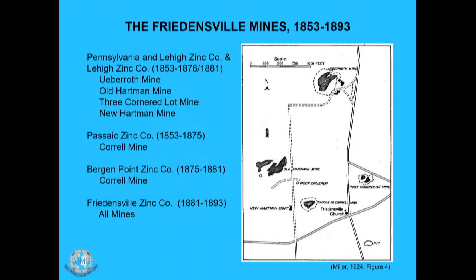So now let's go out to Friedensville. The road coming from the top of this map on this slide is the road we're going to take tomorrow, and we're going to stop at the first mine, the upper mine called the Uberoth mine. This was the largest of the historic five mines that operated in Friedensville, and the Uberoth got started in the early 1850s when Wharton came on board.